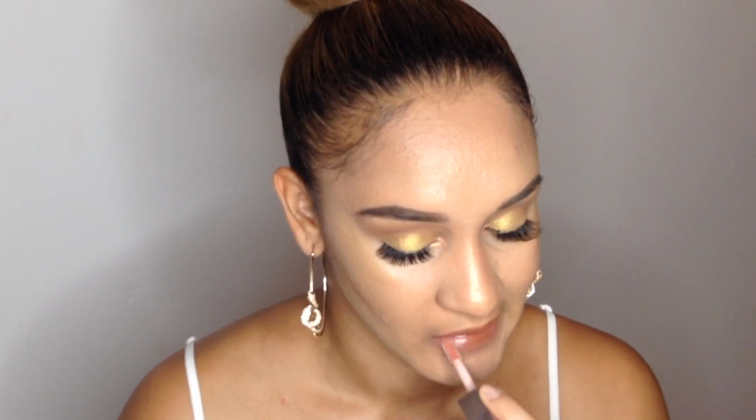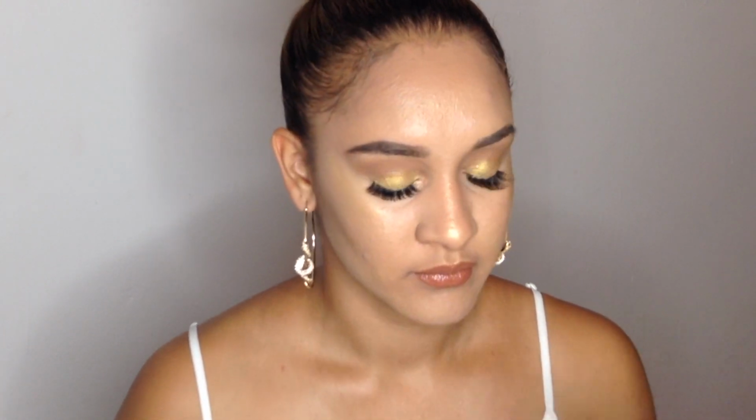Okay, so now that I did that, I'm going to apply the gloss. And first and foremost, it is large, like it's huge. So I'm just gonna apply that on my lips. Oh my god, guys, it smells like candy. It smells so good. Oh my god, you guys, this gloss smells so good. And it is so glossy.